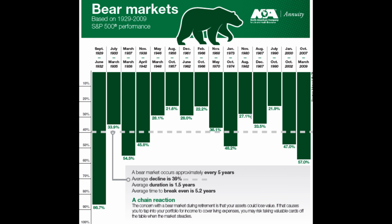And I would much rather be sitting at a 0 loss than a 39% decline, because I don't want to wait 5.2 years before I even break even on my own money. Because you do need to think, if you lose 39% in the market, it's going to take closer to 50% the following year in order just to break even. You don't just have to make up that 39% because now you're starting with a lower value.